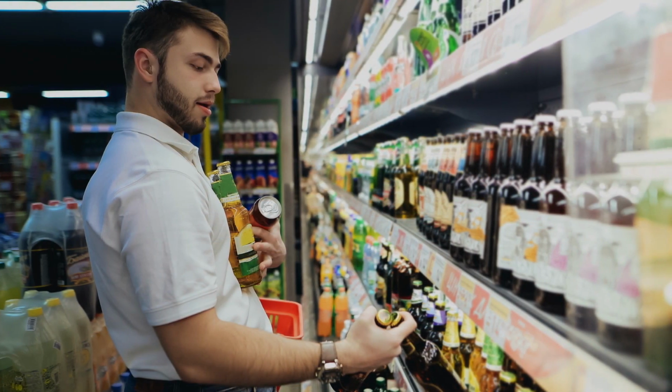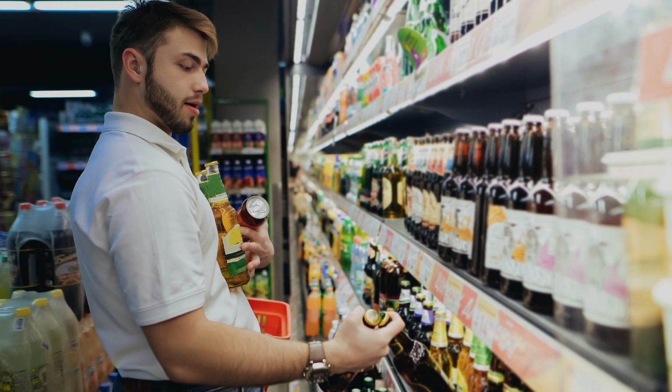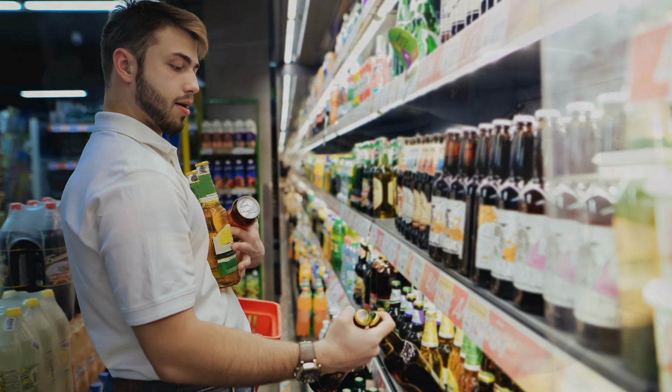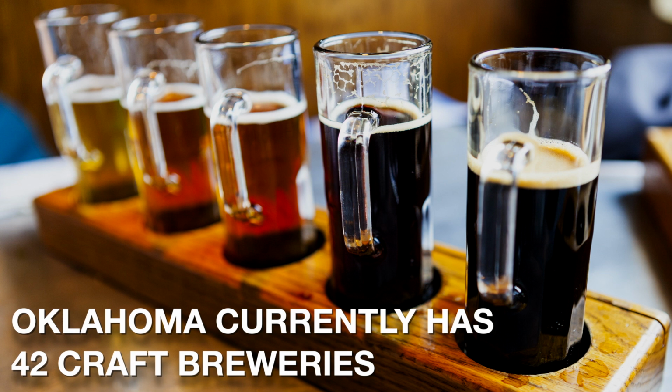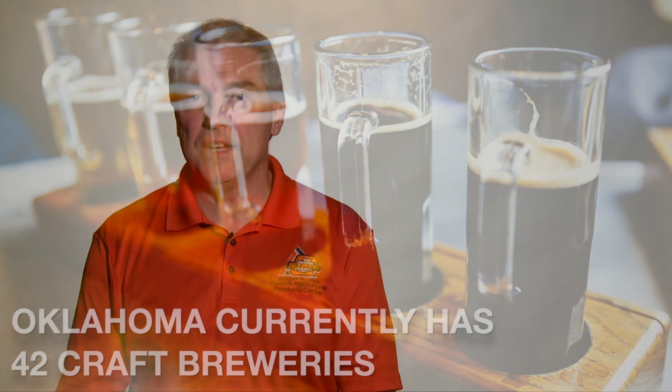Oklahoma, which recently passed legislation to allow wine and strong beer sales in grocery stores this coming October, currently has 42 craft breweries, but that number is expected to grow significantly once the new law goes into effect, which will also simplify regulations regarding the sale of on-premise craft beers at the microbreweries. So the next time you want something cold and refreshing, reach for something a little more sophisticated and flavorful. Consider supporting the craft beer industry of Oklahoma.